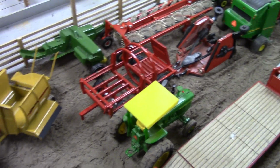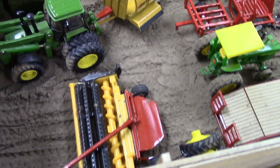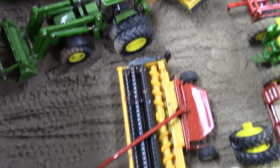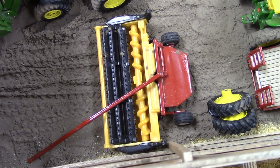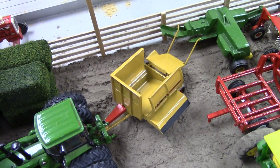Yep. And then Justin actually made the disc bind, or the mower conditioner there. Put the brass rear end on it. The front end's actually off of a self-propelled mower. So that's good. Vermeer, I guess a round bale processor.